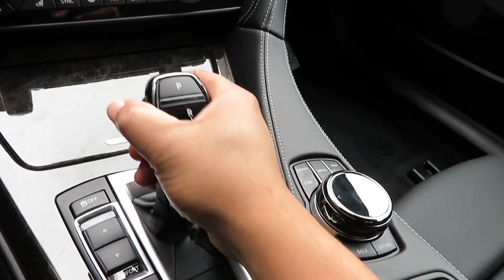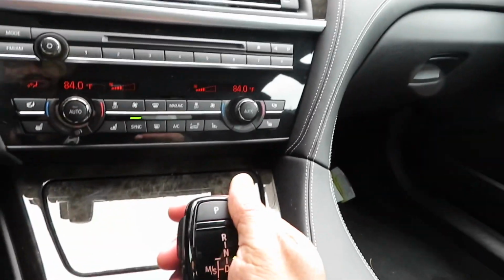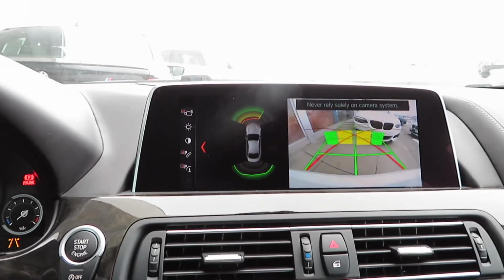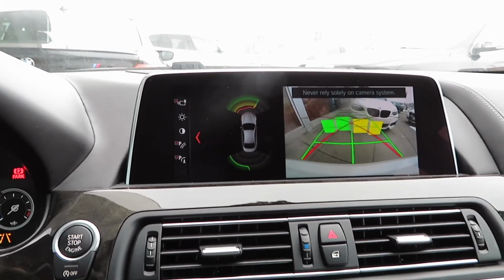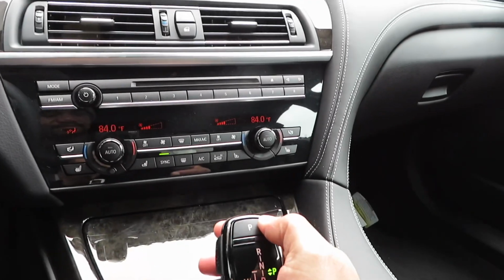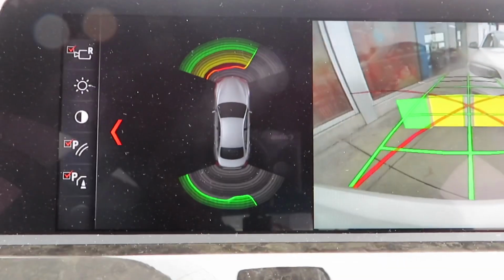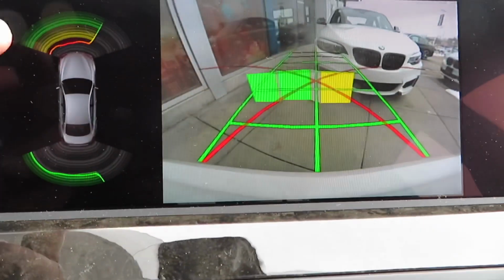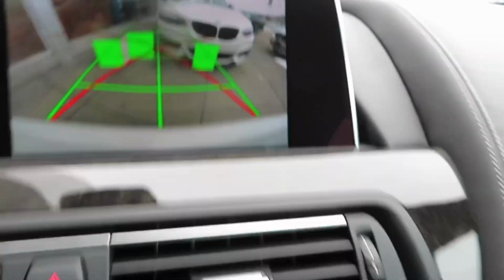So right here, you just put it in reverse like that. Well, hold on. So you just put it in reverse like that, and that's your camera. And there you go. So I'm gonna put it back in park because the sensors is going crazy. And it's back in park. So there's your sensors. As you can see, it's going crazy right now because we are close by some other cars as well. So you got all of those sensors right there that's telling you all the way around the car. As you can see, it's going crazy back there, and the car's in park right now.